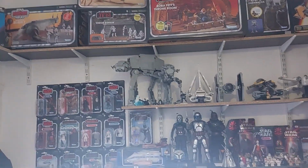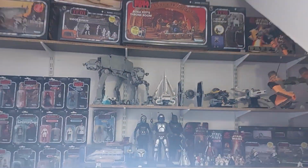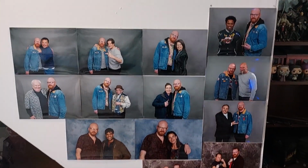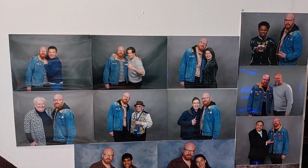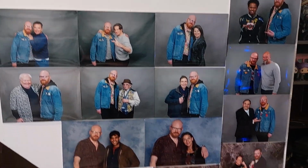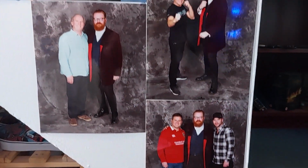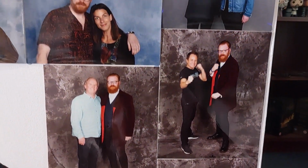And then obviously the Star Wars stuff, and then I'll quickly just show you what I have in this wall before you get to the stairs. Is the guests I've met at Comic-Cons. So let's go through it time-wise, I guess. So 2017 was here, when I used to have hair. Where did it all go wrong?